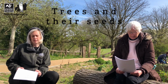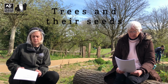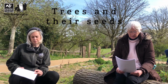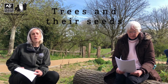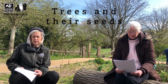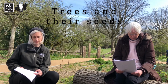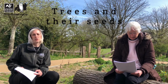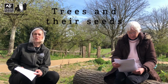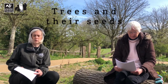Scots pine, does it have the seeds in berries, does it have cones, or does it have nuts? A hawthorn? Does it have its seeds in a berry, in a cone, or in a nut? A fir tree. Does it have berries? Does it have cones? Or does it have nuts?